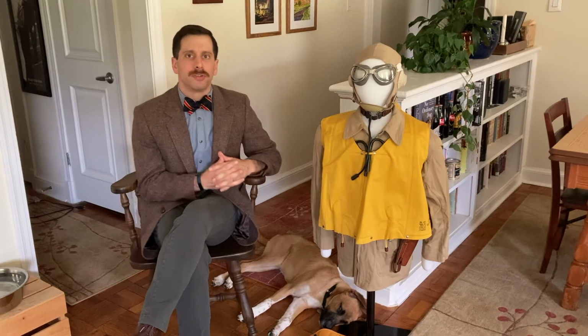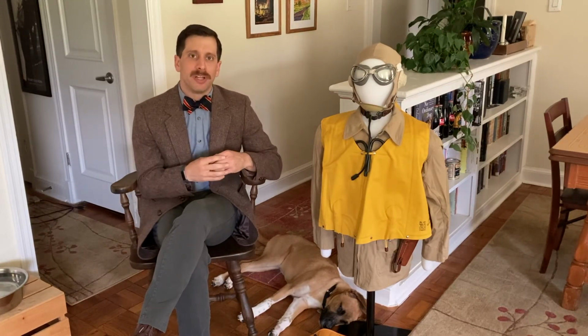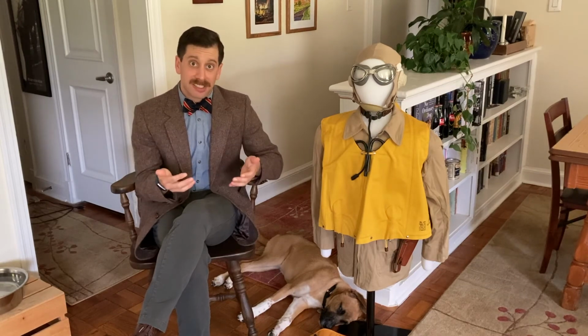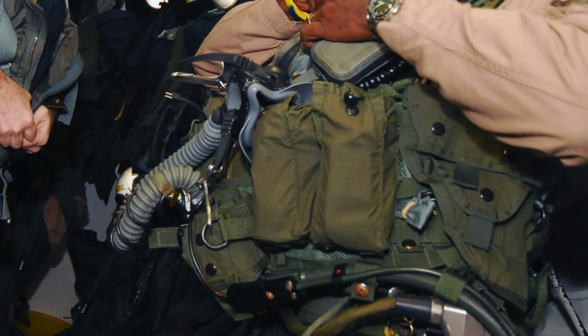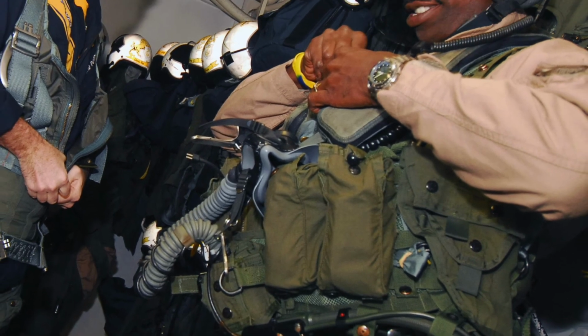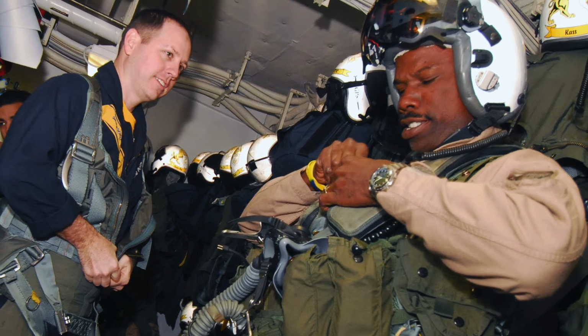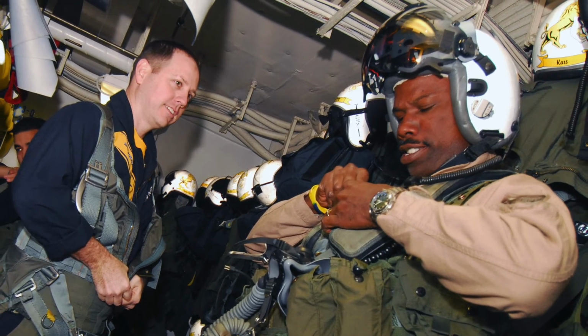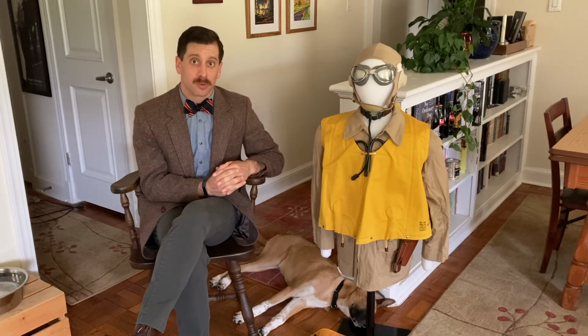After World War II, you start to see more thought being put into survival vests for pilots who might have to ditch. But if you take a look at what the pilot is wearing, you can see how the equipment that they had really influences what the pilots are wearing today, survival-wise and somewhat personal protective-wise as well.